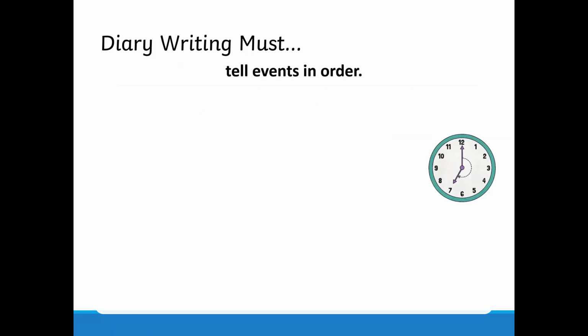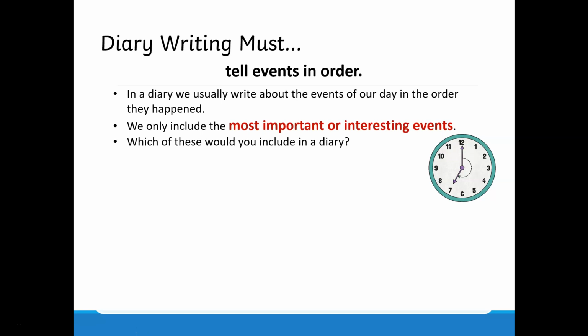Diaries are written in chronological order. What does that mean? Well, it means that it tells the events from the day in the order that they happened. We only really have to include the most important or interesting events into our diary entry. If we gave every single piece of information that happened throughout the day, well then it would be really boring to read and it would take forever.